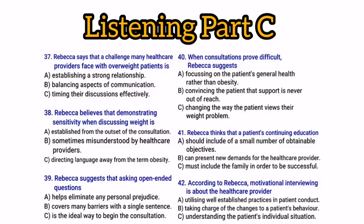Extract 2. Questions 37 to 42. You hear a clinical dietitian called Rebecca Hudson giving a presentation to a group of healthcare providers. You now have 90 seconds to read the questions.